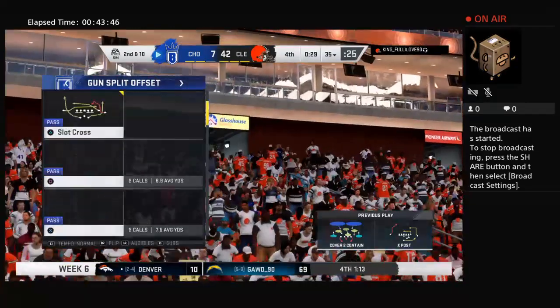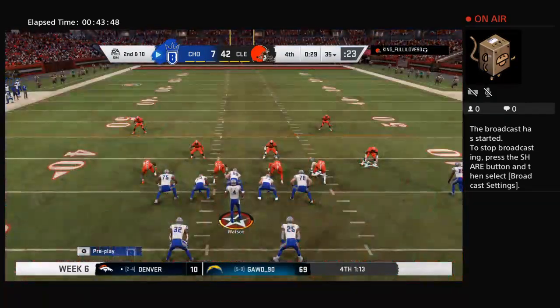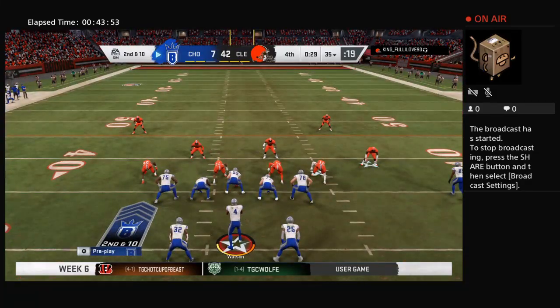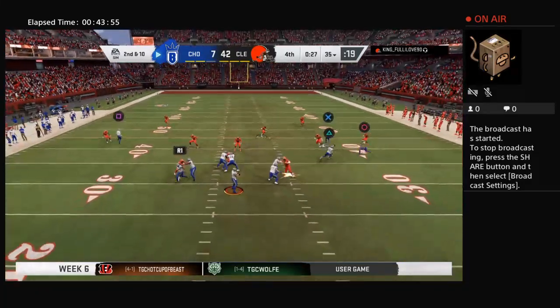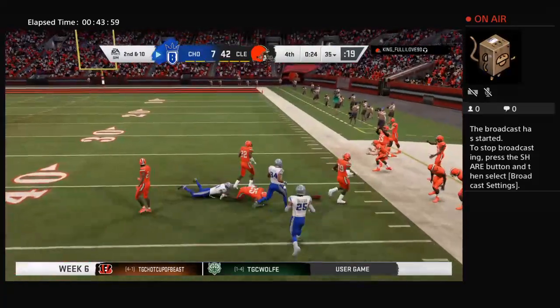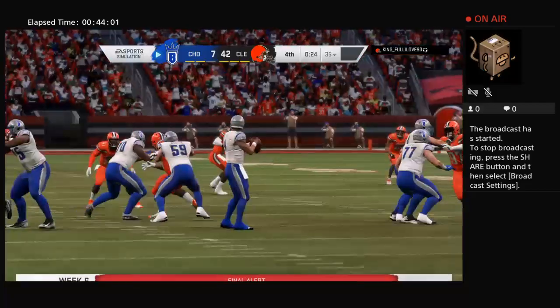Heck, they haven't been on the same grease board when you draw plays up. They haven't been on the same Surface tablet that you look at on the sidelines. Nothing's worked for them. They've got to find a way to start matching each other's movements. A 2nd down pass play there, but it's incomplete.